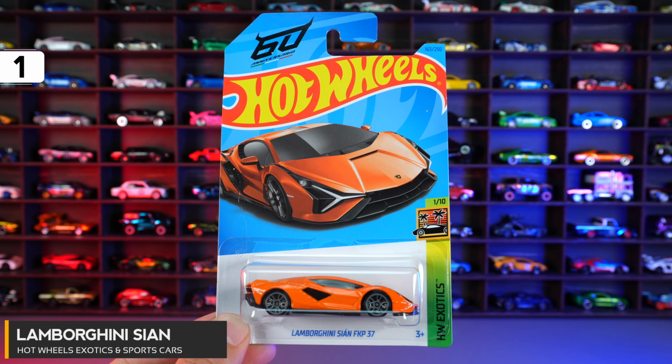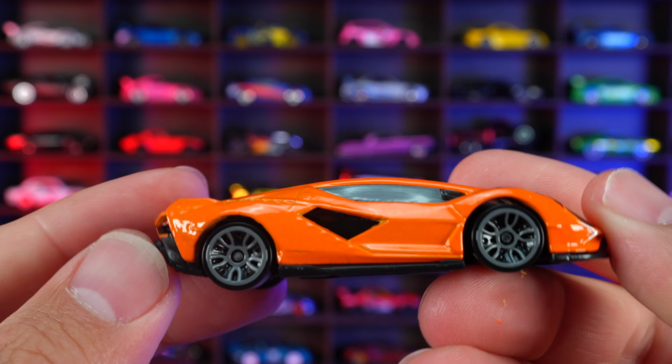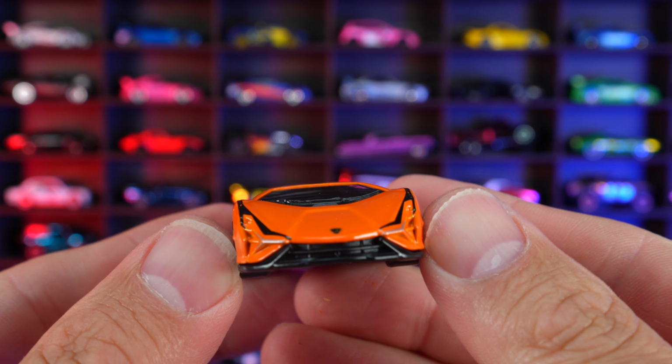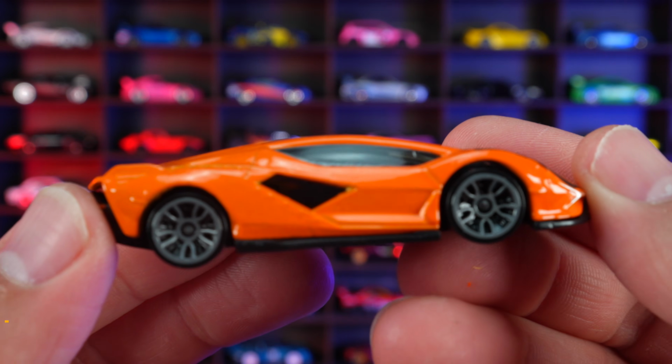Let's unbox 100 Hot Wheels exotics and sports cars. Lamborghini SIAN FKP37 from HW Exotics. This one is orange with gray wheels. It's a very clean design, glossy orange color. Love the front end of this one. It's a very, very cool modern design of the Lamborghini.